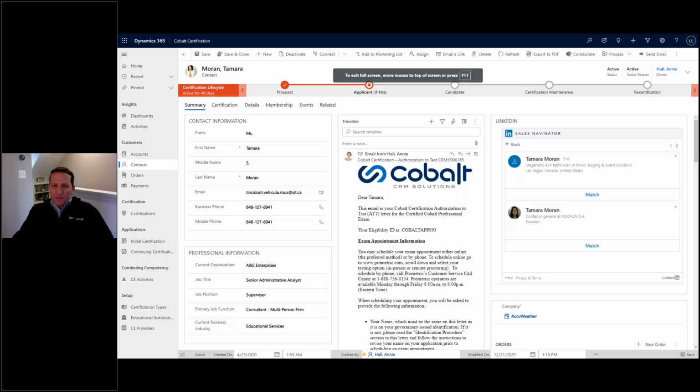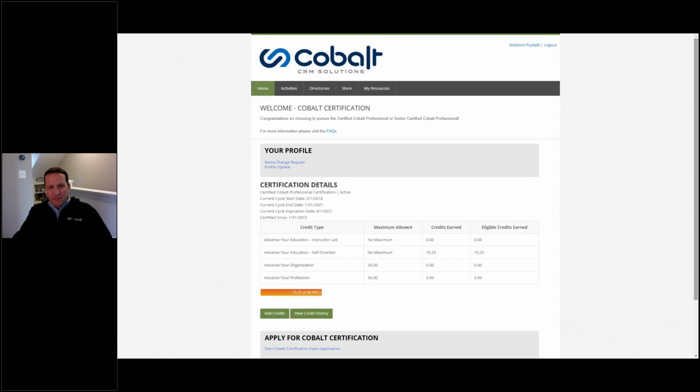Another important part of the certification process is recertification. Many certification organizations require an exam for the initial certification, but once the certification is granted, credential holders can maintain that certification through a variety of certification maintenance or continuing education activities. In many cases, applicants need to log these activities and reach a certain threshold before being able to recertify. Let's look at a contact who is in that recertification process.